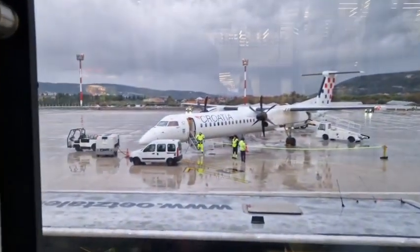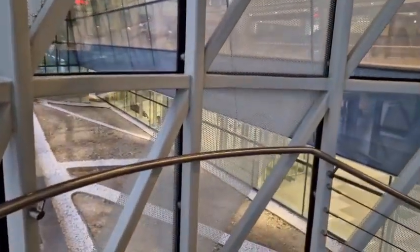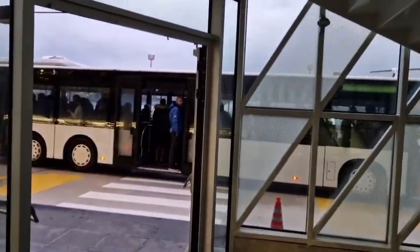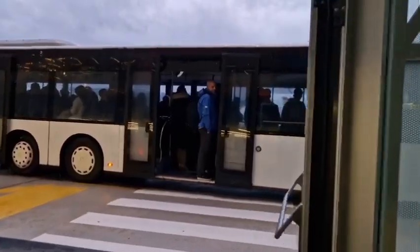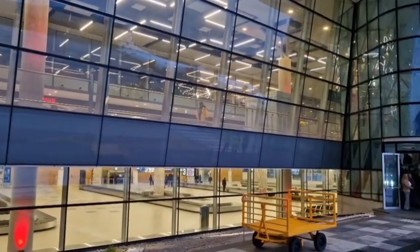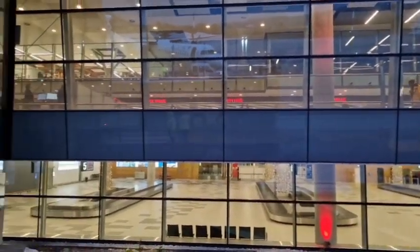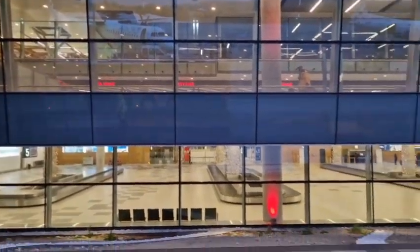And here we are leaving for Zagreb. Let's go together. That is the bus, which will bring us to the airplane. And we are leaving Split Airport.